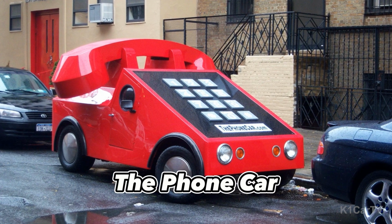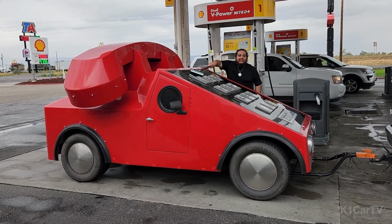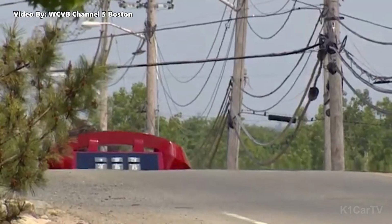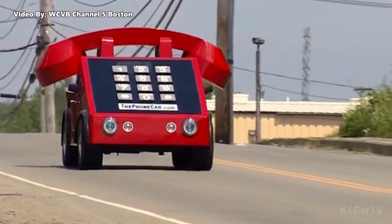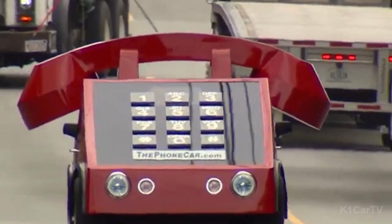The phone car. Phones and cars are frequently used in the same context. Whether it's just drivers who can't help talking on the phone while on the road, or mobile phones designed in collaboration with famous car manufacturers, the phone car connections are manifold.